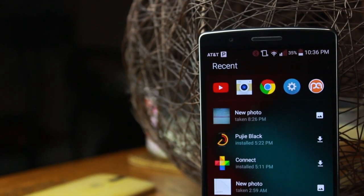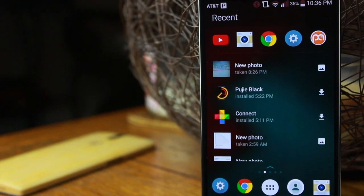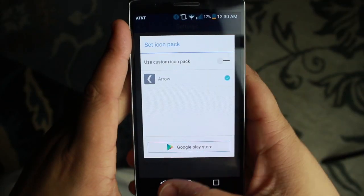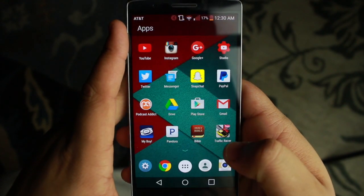I will say though, I've also been testing the Arrow launcher on the LG G Flex 2 with the version 1 of the Snapdragon 810 and 3 gigs of RAM, and Action Center drops frames a lot more than my OnePlus One did, and this could just be because of performance issues with the Snapdragon 810, but you should keep that in mind. And now we're going to move on to functionality.